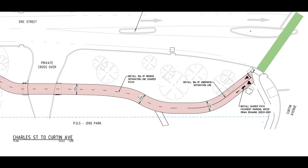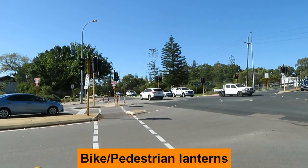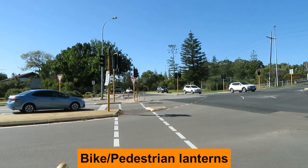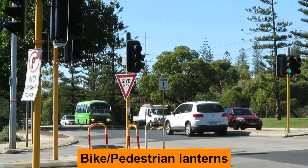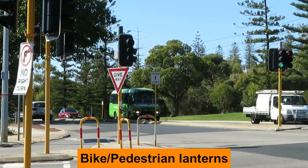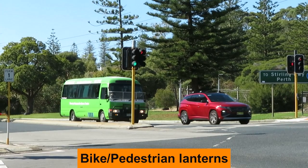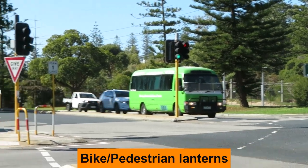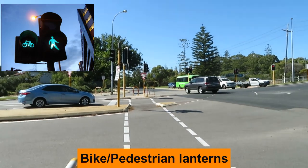The other issue at Curtin Avenue, yes, whilst I said there's push buttons, there's no bike pedestrian lanterns in either direction. So looking at it from this direction, see the lantern on the left, you can't actually see the colours of the lights. You've got to look at the lantern out there in the middle of the road. And I found that a little bit tricky when exiting the shared path for the first time, that I didn't know when it was safe to cross the road.